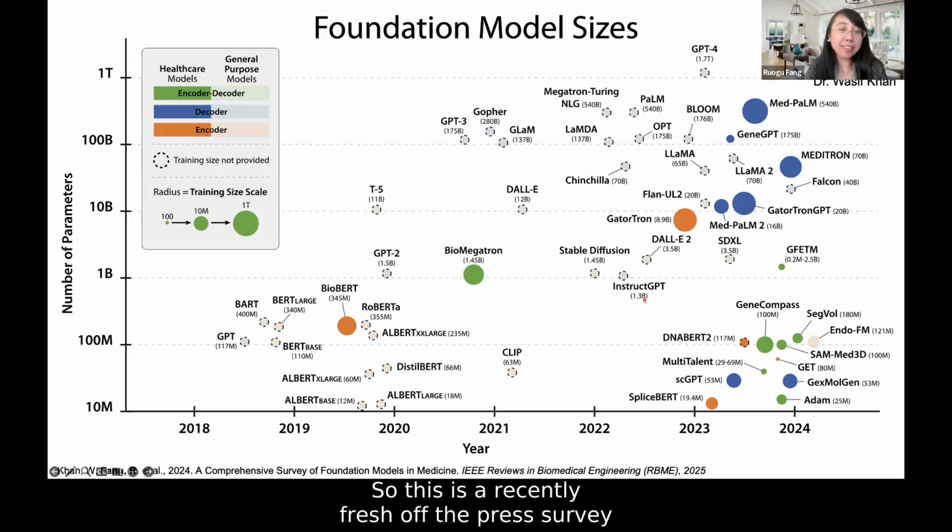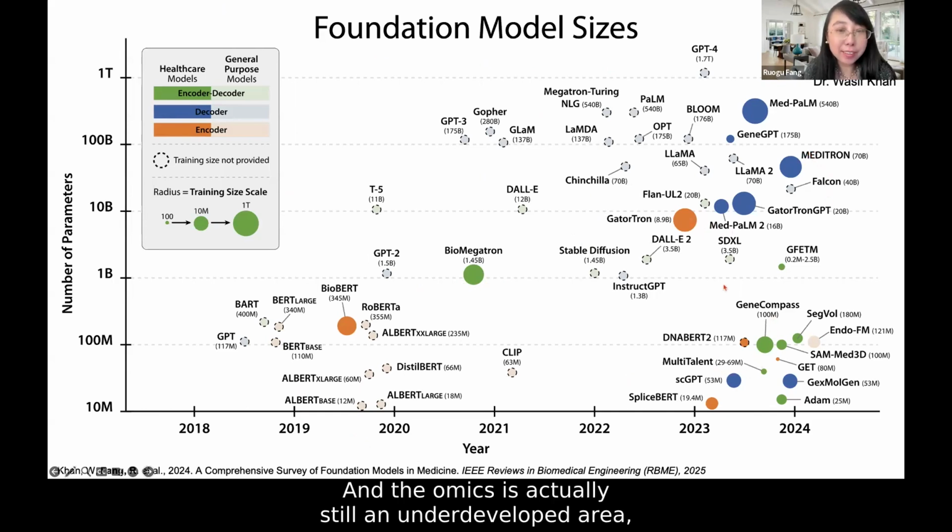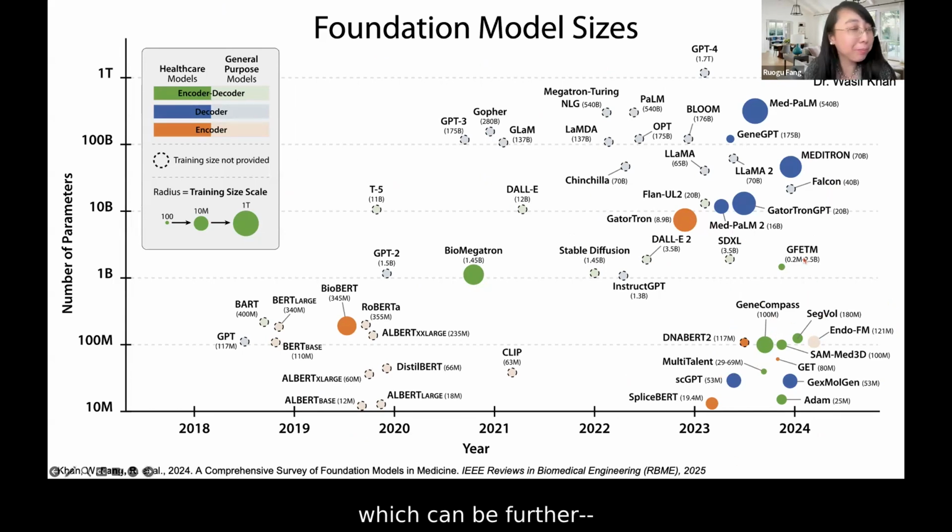This is a fresh off the press survey paper from our lab, published in IEEE Reviews in Biomedical Engineering. We surveyed the recent five years of foundation models in medicine and healthcare. We found that they grow in parameter size and in training size, but not always. And omics is still an underdeveloped area, which needs further research.